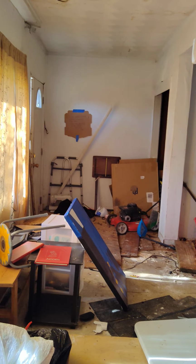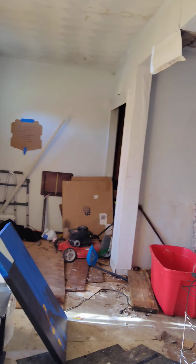This is the other closet. This is the electrical box to the house in this closet. So you can see, this used to be the exterior of the house because this section here was added on and the porch was taken off. This here is the living room area.